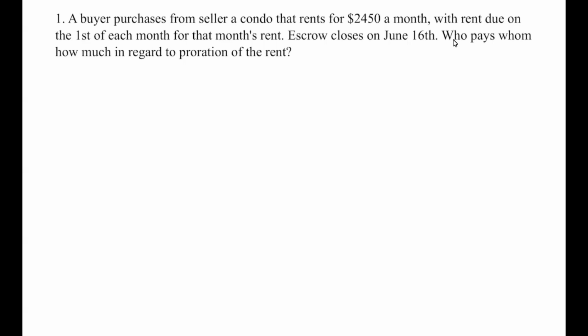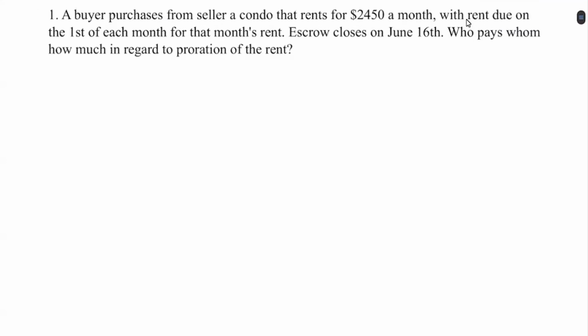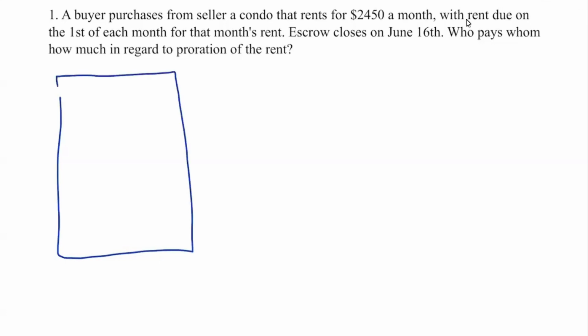So the first thing I would say is, does the problem make sense? Yeah, a buyer purchases a condo, rent is due on the first of the month, and escrow closes on the 16th. So pretty much trying to figure out who gets that extra money left over. Yeah, so if I were to draw this out just a little bit, you know that you've got July and June.